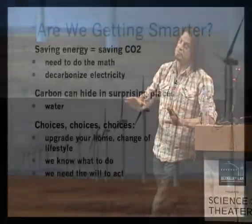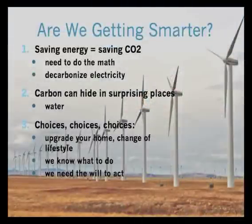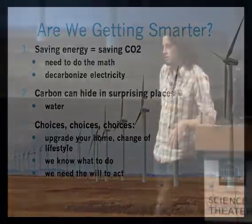Carbon's in interesting places, like your water. You may not have thought about it. And when you go golfing, you're highly responsible for a lot of wasted CO2. I say wasted, of course, but if you enjoy golfing, it might be worthwhile. And there are many choices about whether you should upgrade your home, put in a better furnace so you use less energy. Should you change how you work? Should you change your hobbies? These are all things we need to think about.